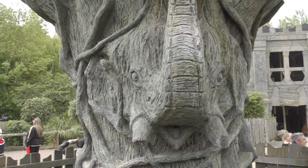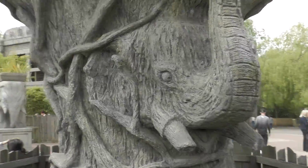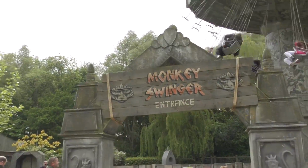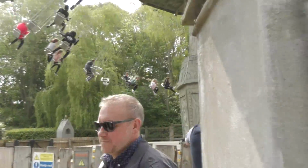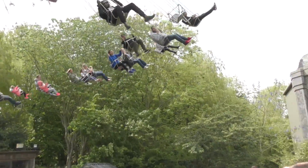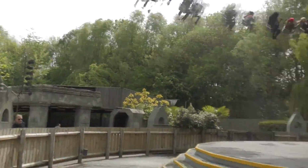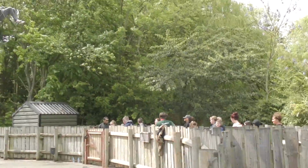Oh dear. We're going on the monkey swinger. Bye-bye. Have a wonderful time. Spinning around and around. I love the interactors like that. Really good. Actually, the sun's coming out, which is nice as well. You get a little bit wet on the monkey swinger. And these come up and squirt. Oh my god, good job it's a nice day.